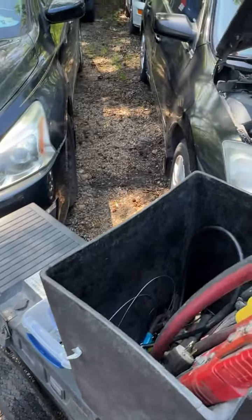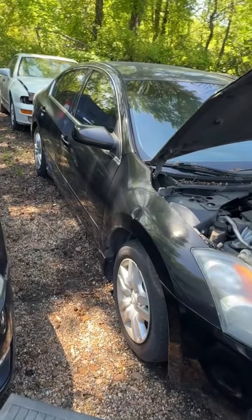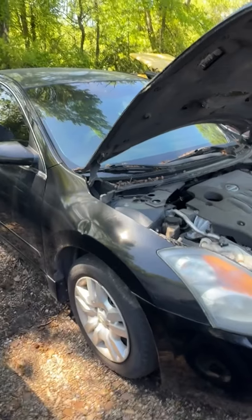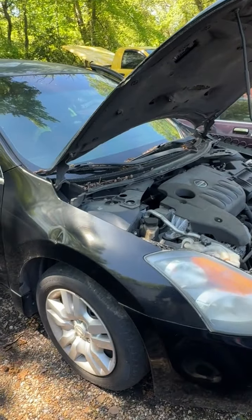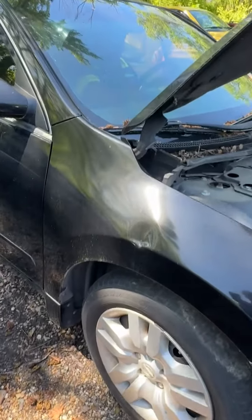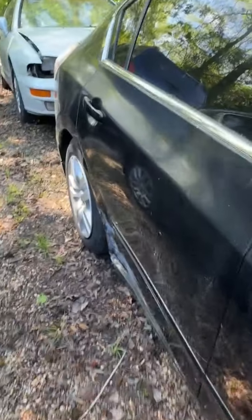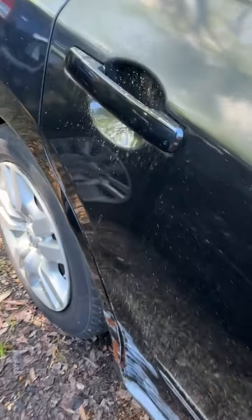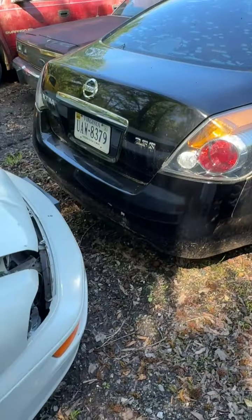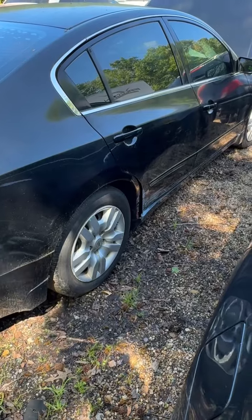We'll let him do his thing while he is trying to get this thing to do something. I'll show you around, and you can see the ding right there in the front fender. Let's walk around, get to the back side back here. You see the damage down there at the bottom. Coming around to the back end. Back end looks pretty good on the Altima. Looking back up, you can see the ding right there in the doorway.